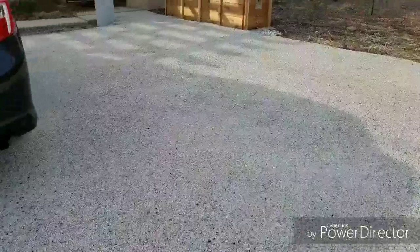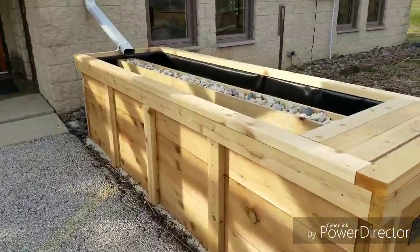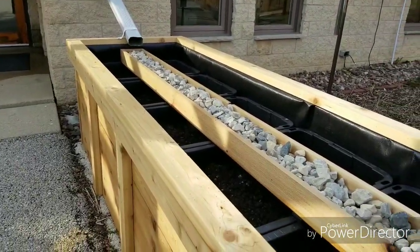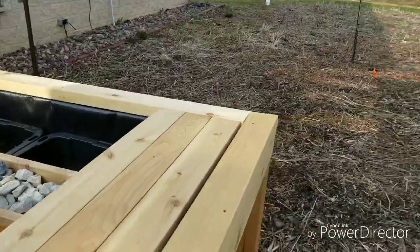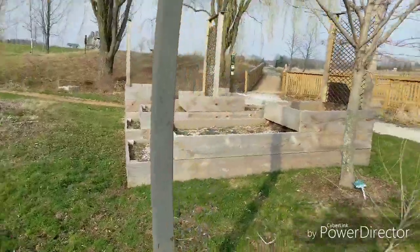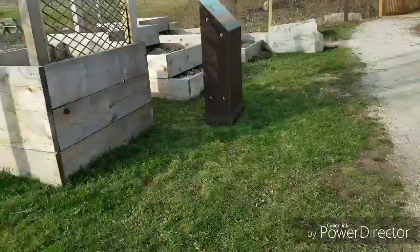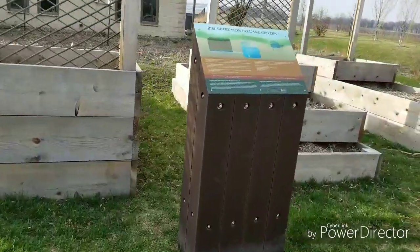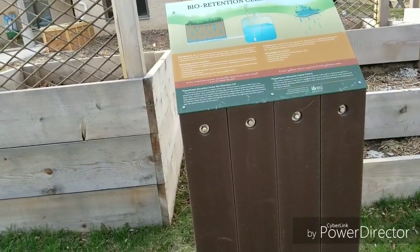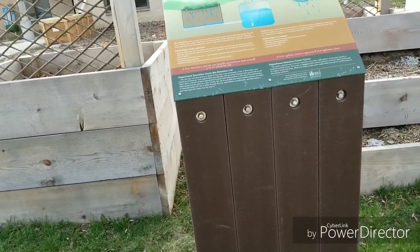What is this? More rain catching. Storm garden. Oh. So it's going to catch it and maybe filter through these rocks and then water it. Wow, this is pretty neat. And what's this over here? What is it? Bioretention cell and cistern. Improves water quality. Neat.